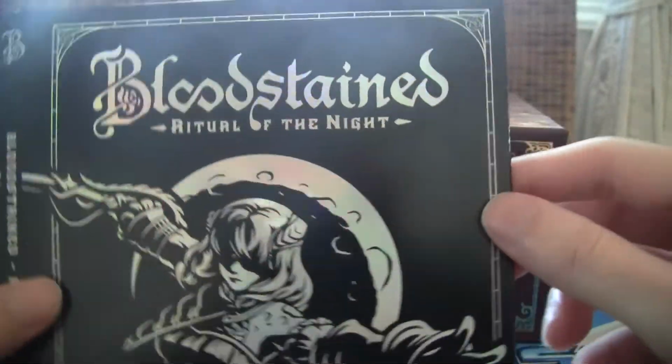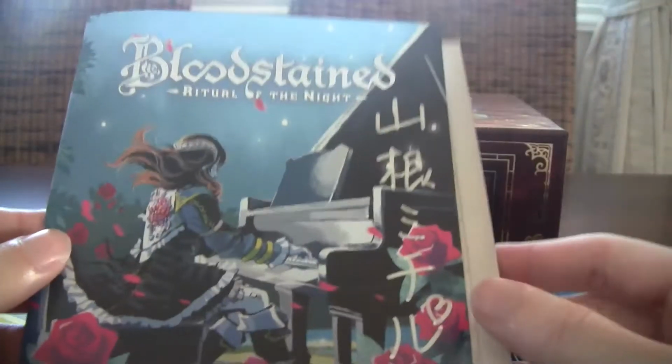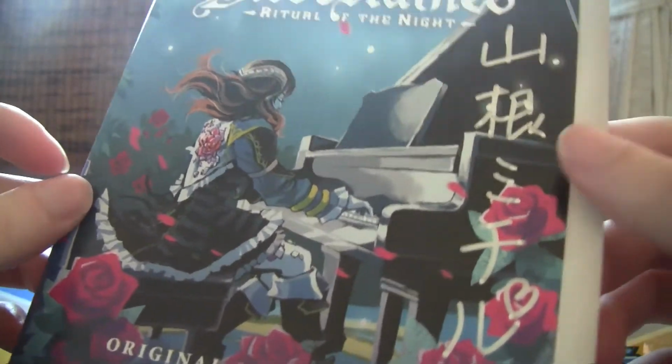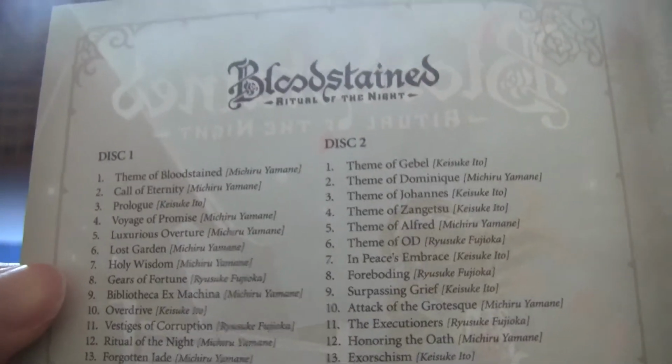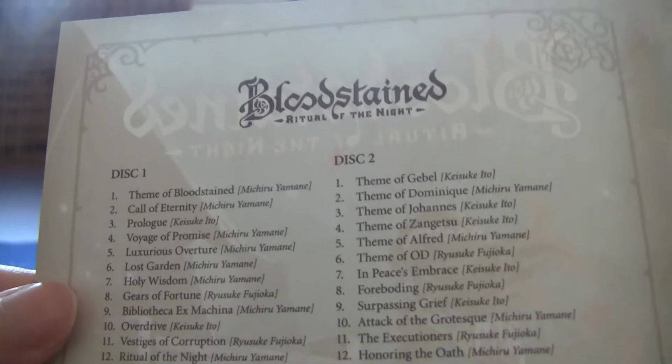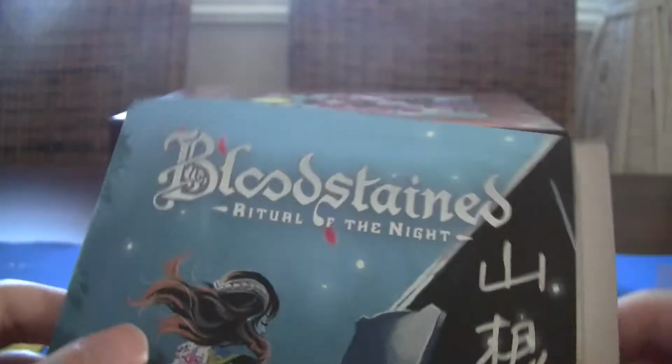But this is the artwork. This is the slipcase. And then the soundtrack, there's nothing in here. It's just paper. So maybe the CD is inside the box. Nevertheless, got the signature here. You got all of the tracks right here, and that's it. To be honest, the soundtrack, even though it was good, I don't think it was on the level of Symphony of the Night, and maybe some other ones like Portrait of Ruin, Order of Ecclesia. It did have a lot of very good tracks, though.